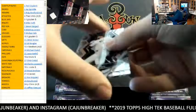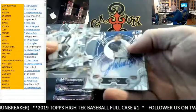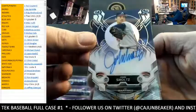Austin Meadows, JD Martinez, Trevor Story. And we got John Smoltz for the Braves. Another veteran for the Braves. John Smoltz.